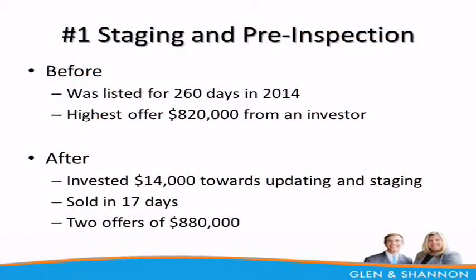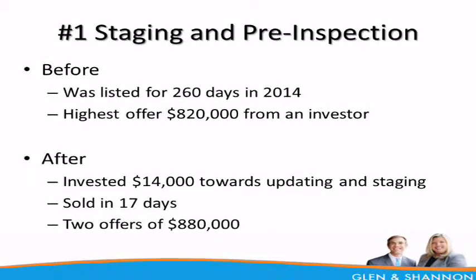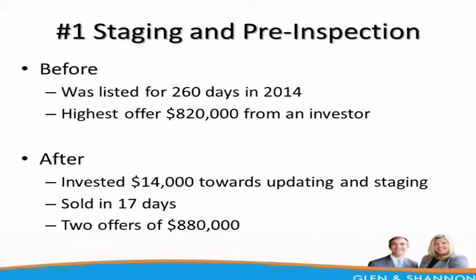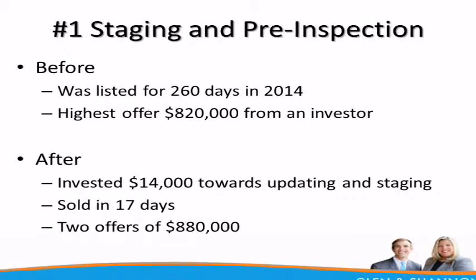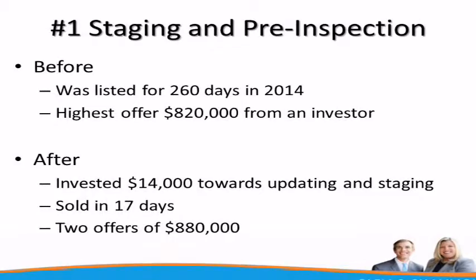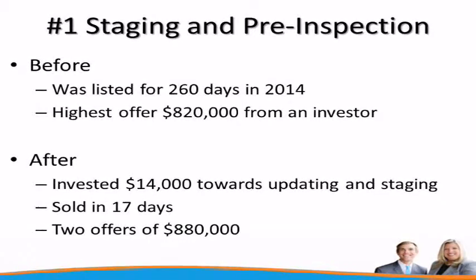We went onto the market with the property. We had multiple offers in 17 days. The two highest offers were at $880,000. We went into escrow and closed in 3 weeks. So for a $14,000 investment, we were able to get $60,000 additional in proceeds for the seller.